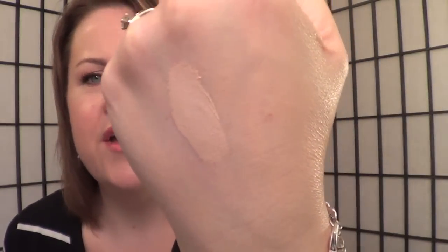It's a little bit dry, but again, kind of the same thing. I didn't feel like it sunk in at all, it just kind of sat on top, and I can't really explain what I mean by that. I'm having a hard time finding my words this morning. You want it to sink in, but not so much that it sits in your fine lines and wrinkles. So I enjoyed this one, but I just had to work with it a little bit, if that makes sense.